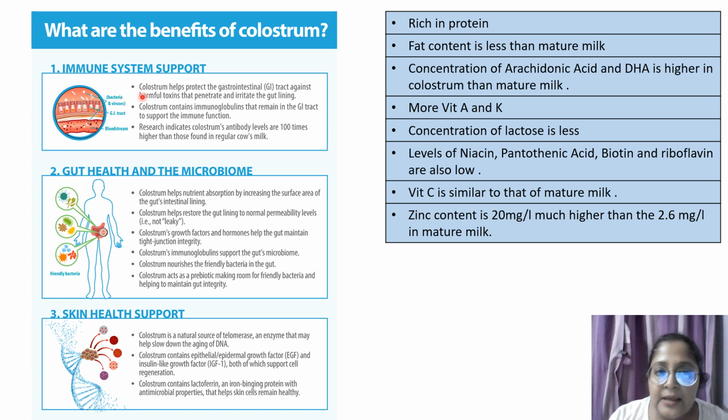What does it do? It protects the GI tract of the child by fighting against the harmful toxin which is actually penetrating the gut microflora of the child. And after that also, it contains immunoglobulins which protect the GI tract and support the immune system. Okay, so definitely we can say that the colostrum's antibody level is higher than that of cow's milk. So exclusive breastfeeding and colostrum feeding is very much required.